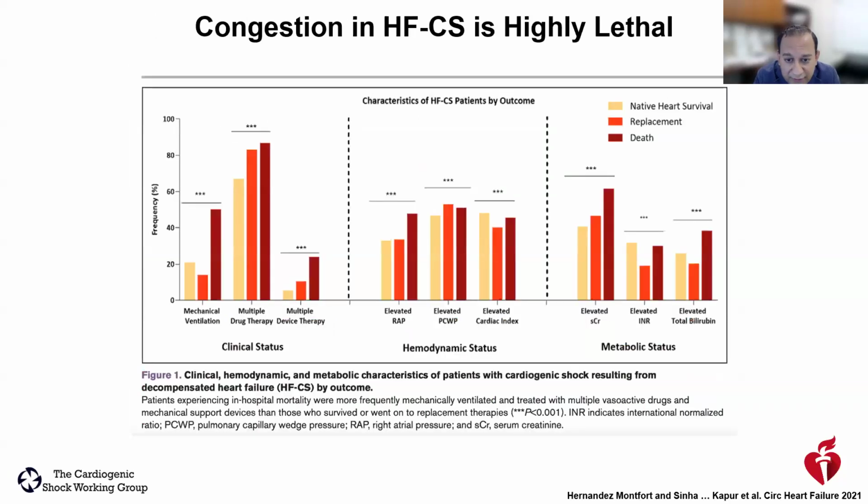Particularly with respect to heart failure cardiogenic shock patients, I draw your attention to the middle, where elevated right-sided filling pressures and elevated pulmonary capillary filling pressures were associated either with the need for cardiac replacement therapies, shown in orange, or death in these patients. Next slide, please.